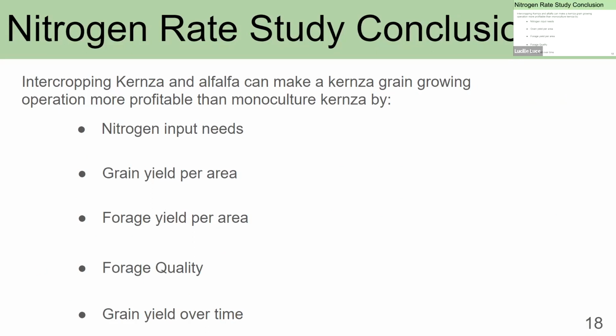These results indicate that a dual-use intercropped Kernza alfalfa system may be a viable route for maintaining Kernza grain production for more profitable systems for farmers when compared to monoculture Kernza, by reducing nitrogen input needs, and at those lower nitrogen rates, increasing grain and forage yield over time over a given area, increasing forage quality, and potentially maintaining higher grain yields over time.